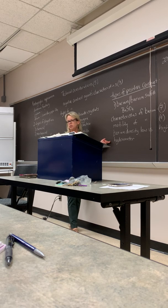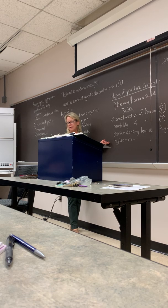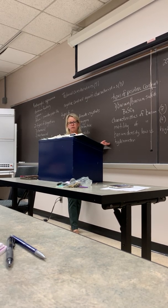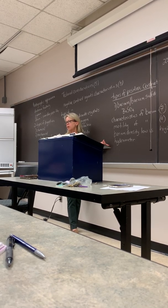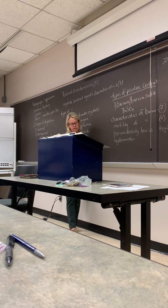There's something that we used to use to measure the density of barium. Just write it down. I don't know if it's still on the registry. It's called a hydrometer. That's an instrument to measure the density of barium.